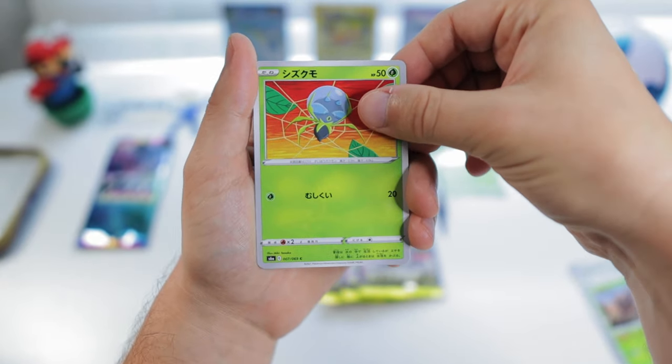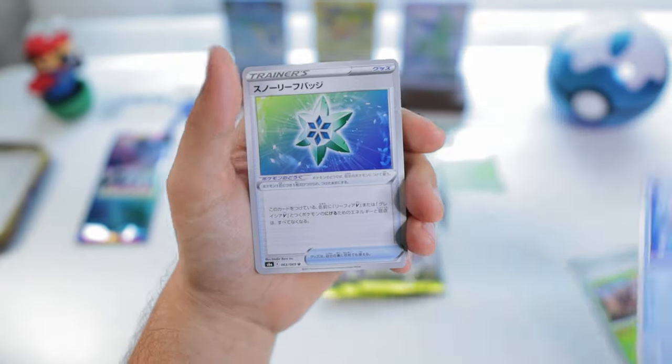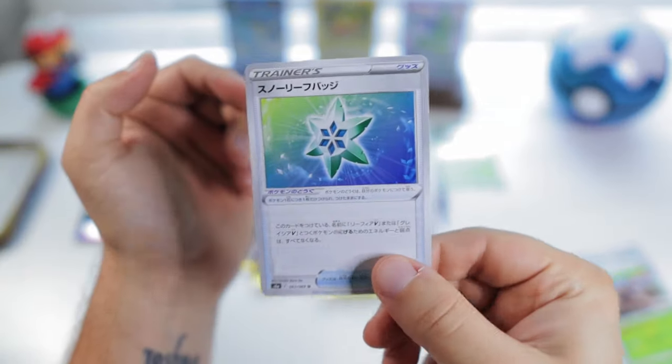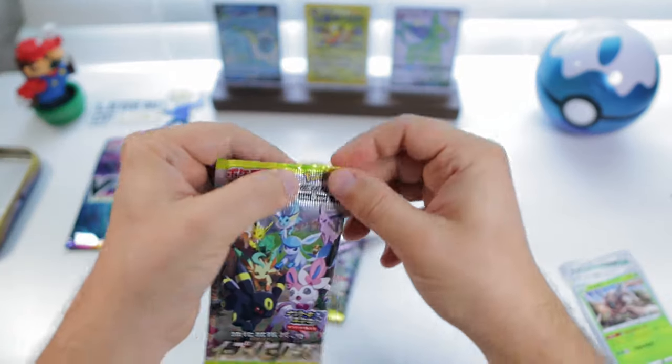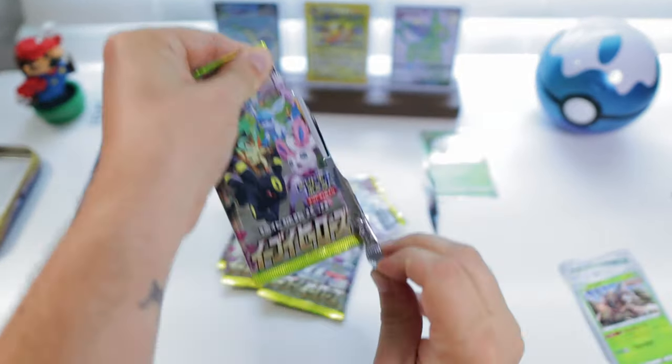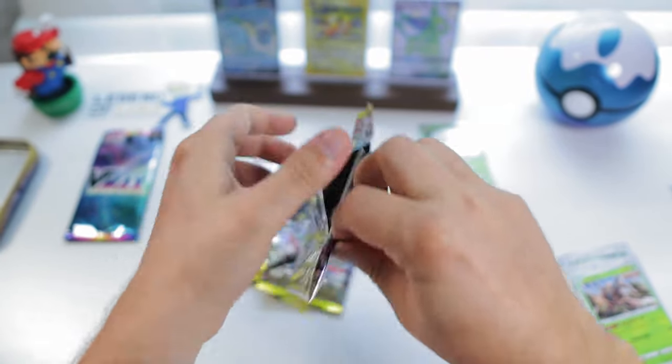Spider. Manatee. And some sort of trainer starfish thing. Next pack. Just pull it right down the middle. Sometimes it rips all the way, sometimes it doesn't.